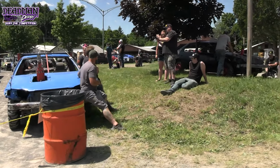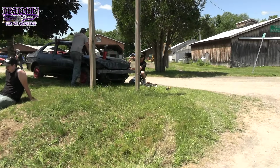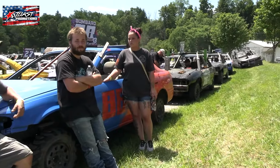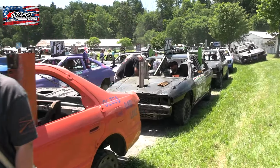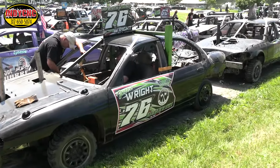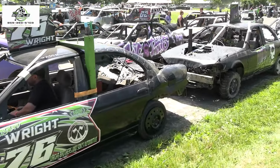But we'll just walk through the lineup and the pits like we normally do, showing what all is going on here. Anybody who's past tech at this point. So this is the main lineups of where the cars who have already passed tech are lined up. I think they're in line of order of which heat they're in.